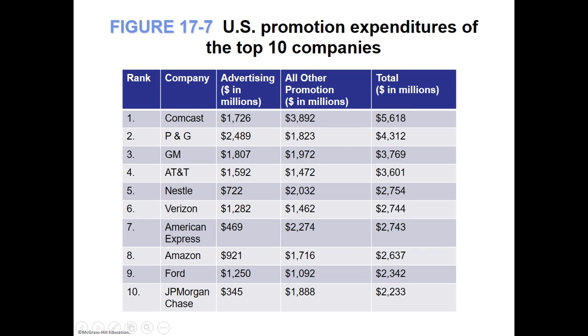P&G, Procter & Gamble, $4.3 billion. General Motors, 3.7. AT&T, 3.6. Nestle, Verizon, American Express, Amazon, Ford, and J.P. Morgan Chase, they all spend over $2 billion each in advertising and promotions. Okay?